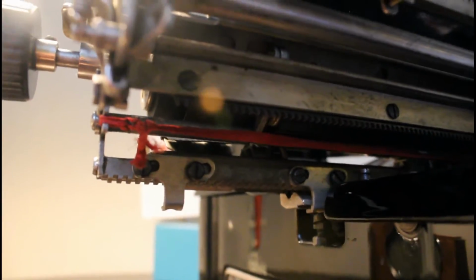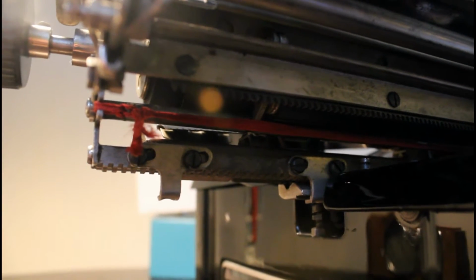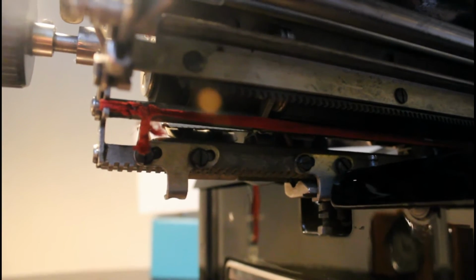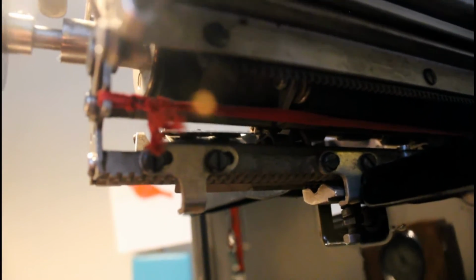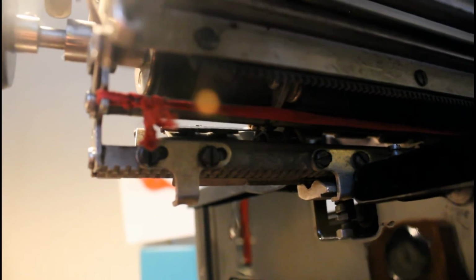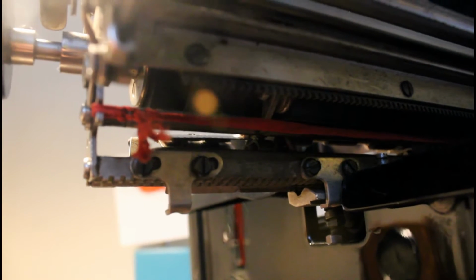As mentioned earlier, the Carriage Belt had come off, but apparently this is a weakness point of this machine, because I did not replace this belt. This was already on there. So I recorrected it and installed it, and that worked. So that's why you see a red belt there.